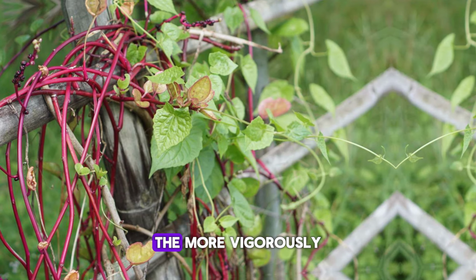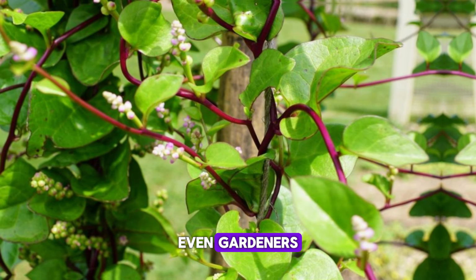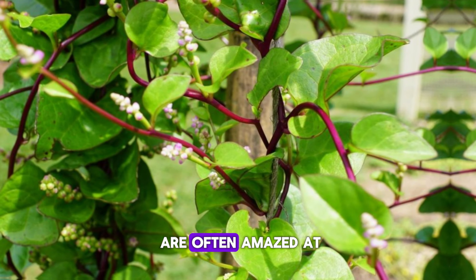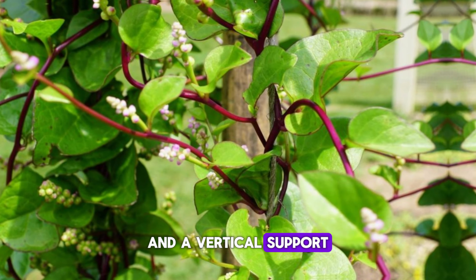The taller the structure, the more vigorously the plant grows and the more greens you can harvest. Even gardeners with only a balcony or a small patio are often amazed at how much food it produces when given a container and a vertical support.